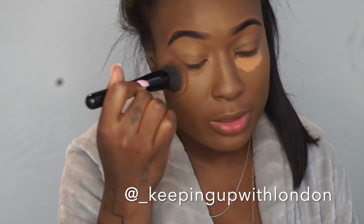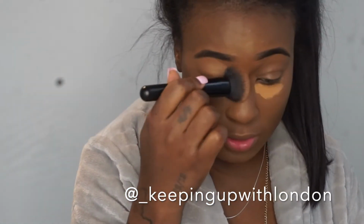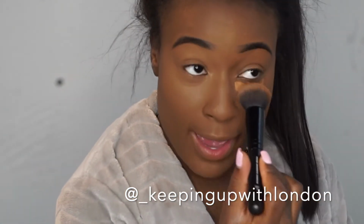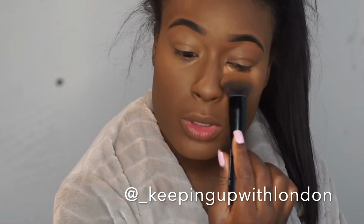This is a winter routine. My skin is very dry, so I use things that do not dry out my skin. So if you have dry skin, please stay away from mattifying products because it just sucks up the moisture.